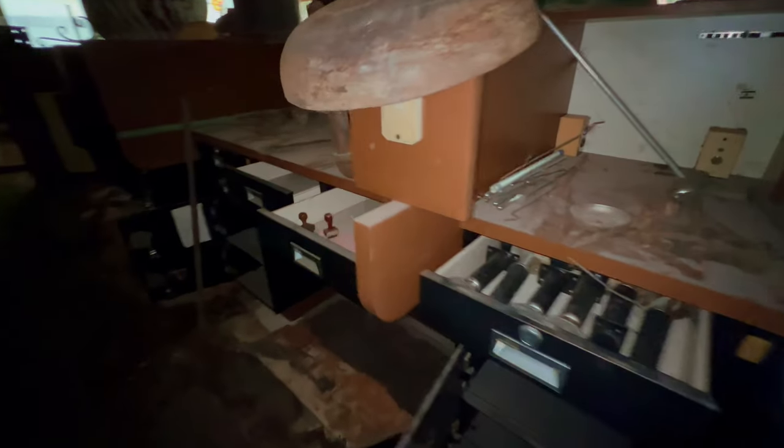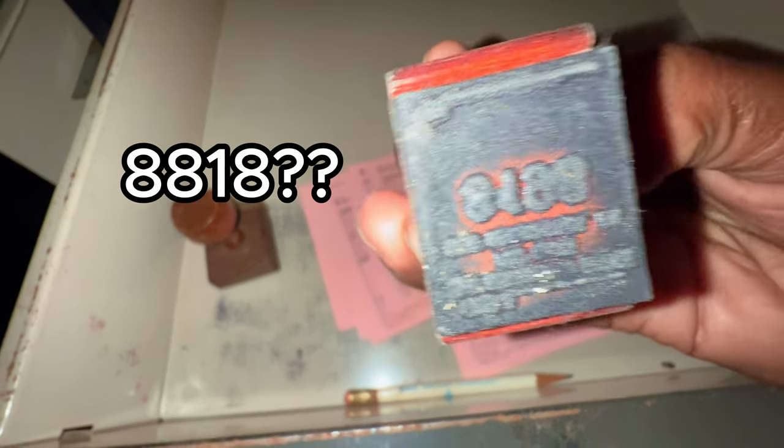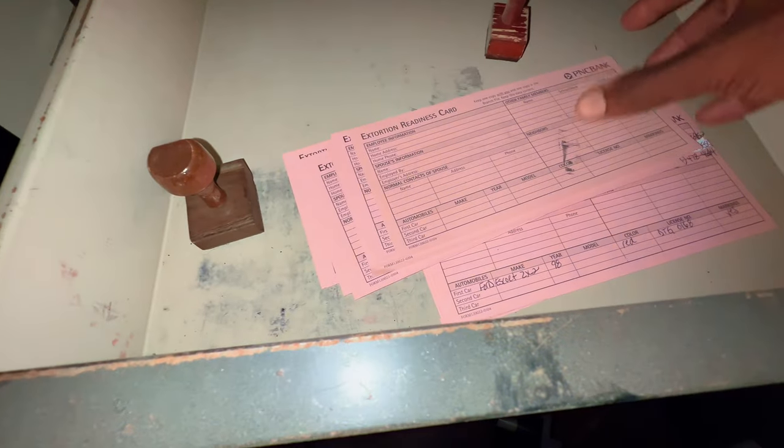There's just like so much stuff here. It's crazy. See, PNC Bank. Is this the PNC Bank thing? I don't think there's a date. There's no date. Oh, wait. What's this right here? I'm going to blur that out because I don't want anybody's information on it. But let's check out that year. It says 98.